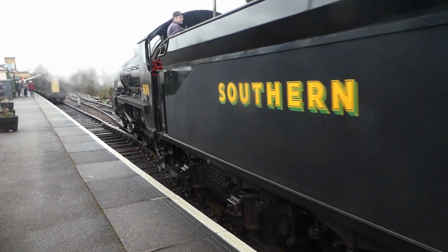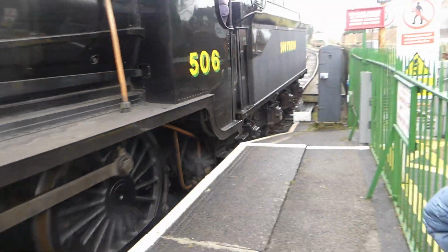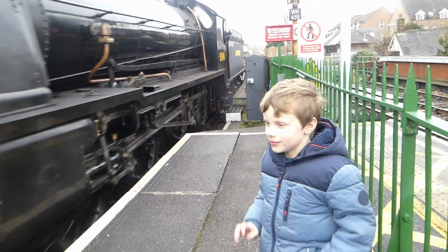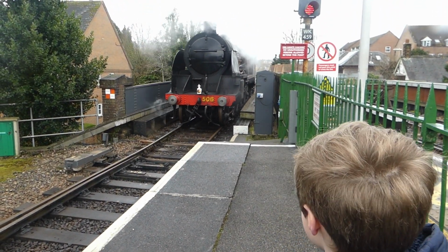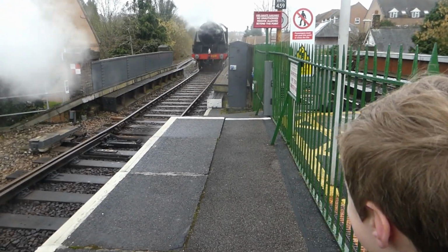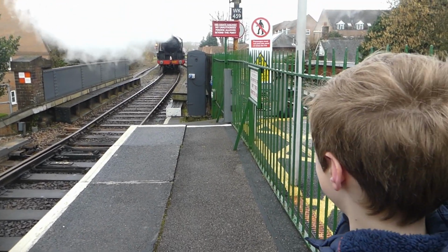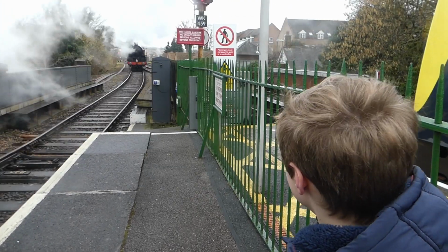S15. And it goes right up there. I think there's a water tower up there. I've often seen they go up a long way. It can take on water before it comes back.